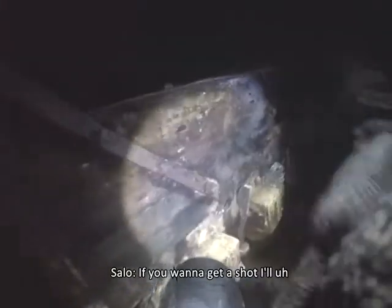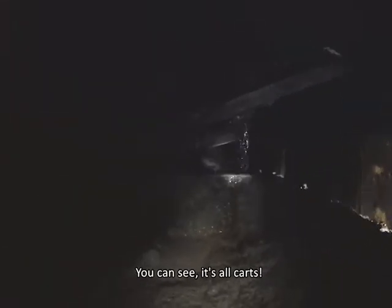We'll have to get some photos here as well, but look at this. If you want to get a shot, I'll get a shot right down there. And you can see, it's all carts. There's close to 10 of them. One, two, three, four, five, six, seven. Yeah, there's seven carts that we can visibly see.